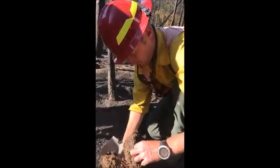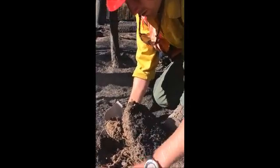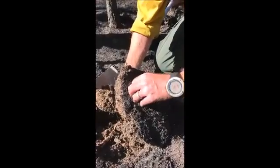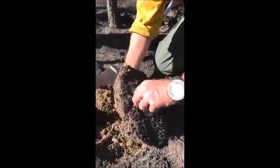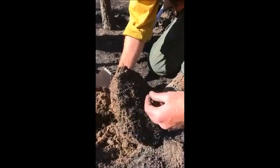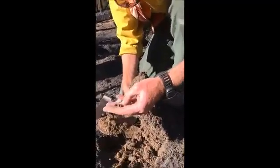So as we look at what the fire's done here, like I already said, with this intact needle cast, to suggest that the heat that hit the soil surface really wasn't all that dramatic and didn't happen for all that long. The fire we know was moving pretty fast. So the soil beds are intact.